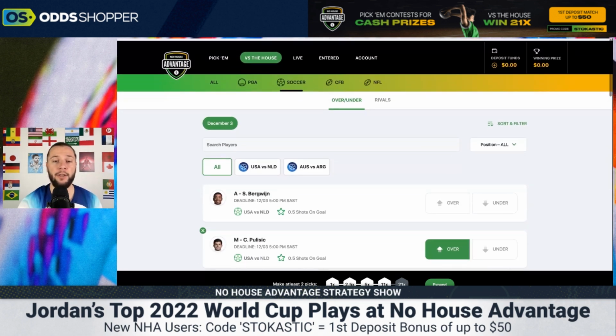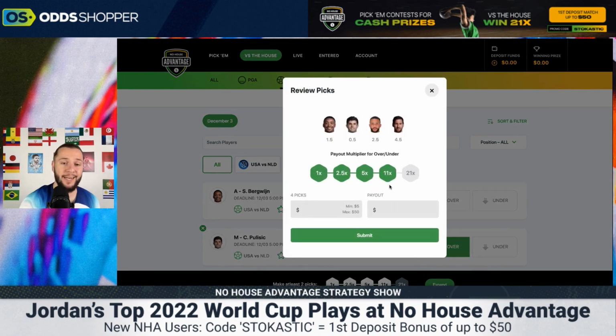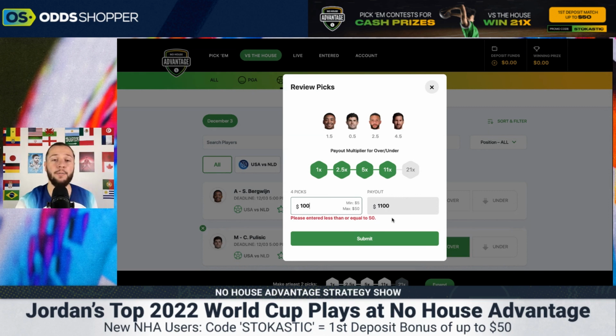Now, if we go down here, you can see that we've gone all the way up to 11x. That means that if we put $100 in here, we walk away with $1,100 if each of these ones hit. Obviously, the more players you have, the higher your payout can be, but the more difficult it is to hit and vice versa.